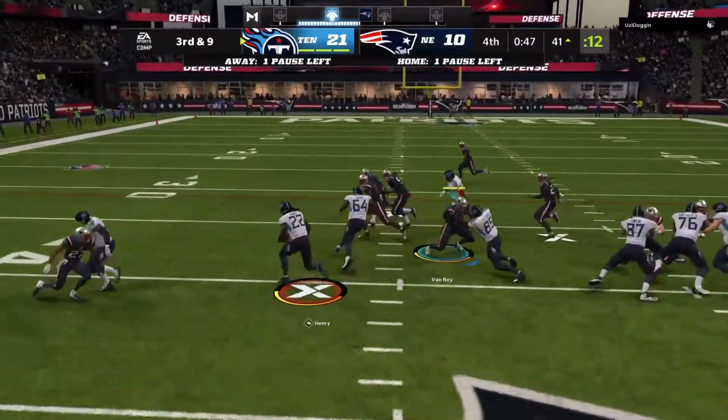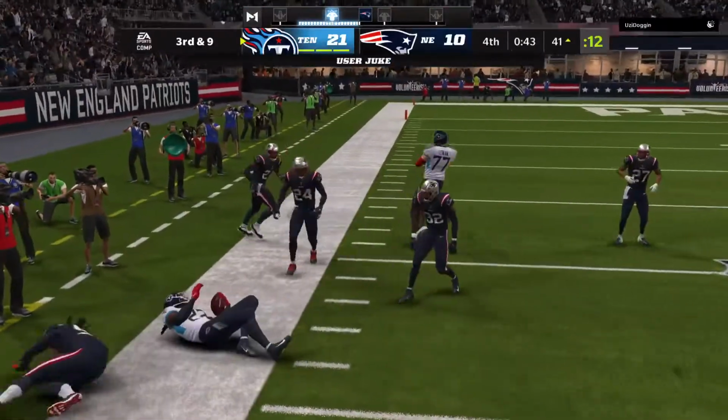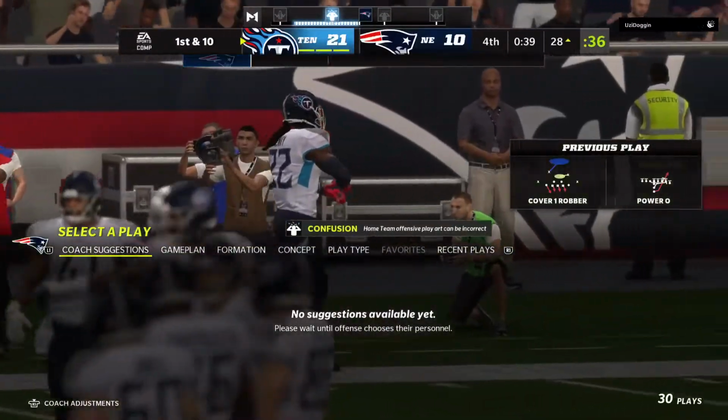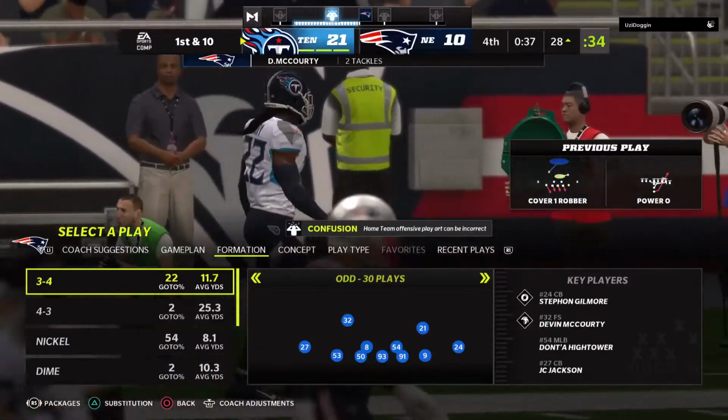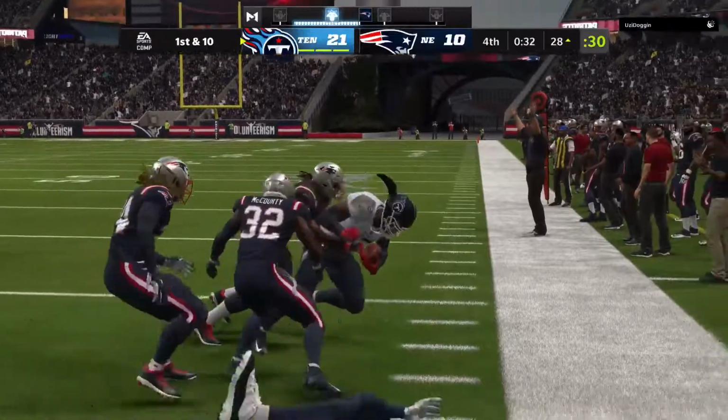A 20th carry now for Derrick Henry. First down and much more for Henry. And down to the 28-yard line. 155 yards rushing for him now as he has been tremendous all day long. First down, Titans.